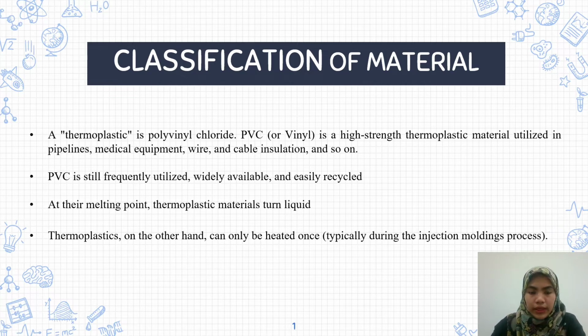At their melting point, thermoplastic materials turn into liquid depending on the additive. The ability of thermoplastic to be heated to the melting point, chilled, then reheated without significant degradation is one of their most valuable characteristics. Rather than burning, thermoplastics such as polypropylene liquefy, allowing them to be easily injection molded and recycled. Thermoset, on the other hand, can only be heated once.